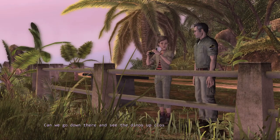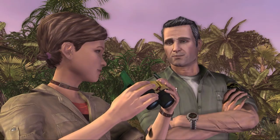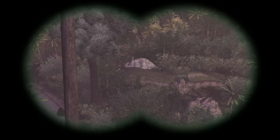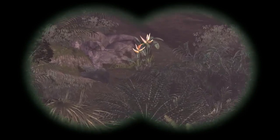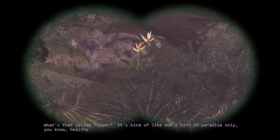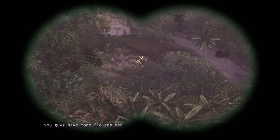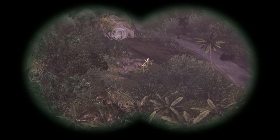Can we go down there and see the dinos up close? When I worked in San Diego, did I let you into the tiger enclosure? That was totally different. Besides, I was only like 7. Right. And you scared the daylights out of me. What's that yellow flower? It's kind of like Mom's bird of paradise, only, you know, healthy. Sounds like heliconia. We imported them from the mainland to brighten up the place. You guys have more flowers here than dinosaurs. Yeah, but they're good-looking flowers, right?